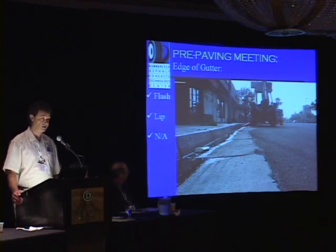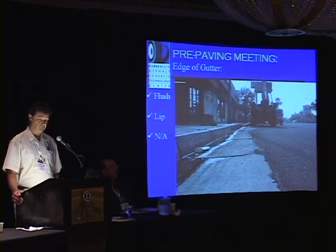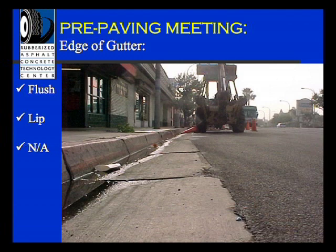And remember, after every paving project is completed, traffic is going to act like a pneumatic roller, and it's going to continue to compact the pavement slightly. And what's going to happen in this slide here is that bus is going to run up there along the edge of gutter, and it's going to keep pounding down that pavement to the point where it's depressed below the edge of gutter. It's going to trap water and start raveling the edge.